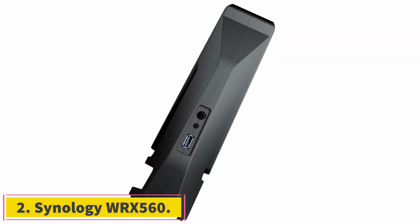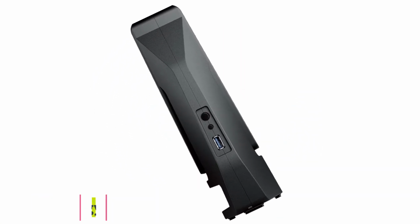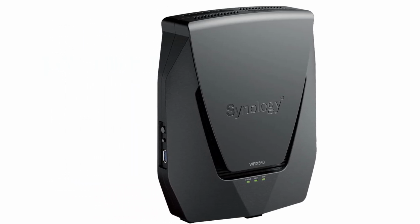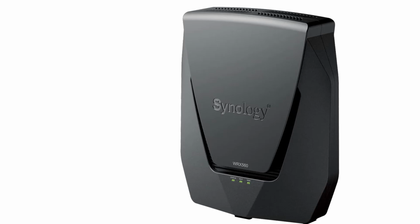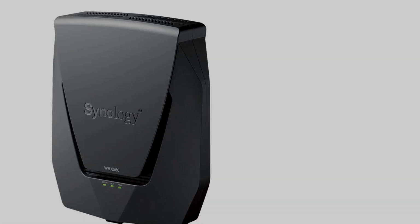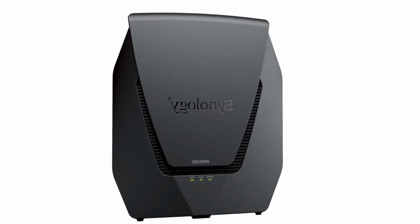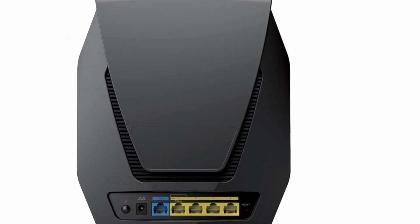Number 2. Synology WRX560. Wi-Fi speed, total rated throughput: AX3000. Number of wired LAN ports, excluding WAN port: 4. Number of USB ports: 1. Number of antennas: 6. Number of bands: 2. Wireless networking security: WPA2, WPA3. MU-MIMO. IPv6 compatible.